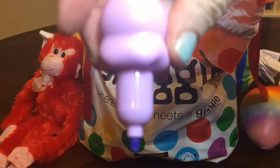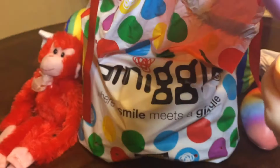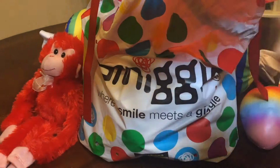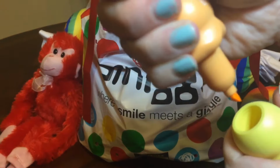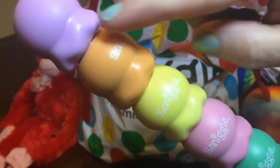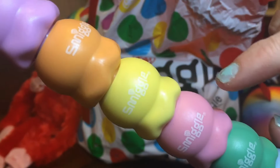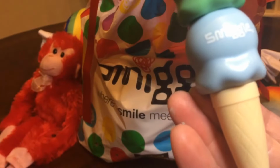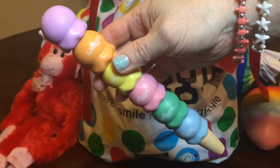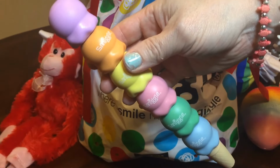Oh, they're little markers. Look, each ice cream has a little colored marker underneath it. How cool is that? So there's a purple marker, orange, yellow, pink, green, and blue, all on this cute little ice cream cone. The whole stack. Look at that. That is super cute.